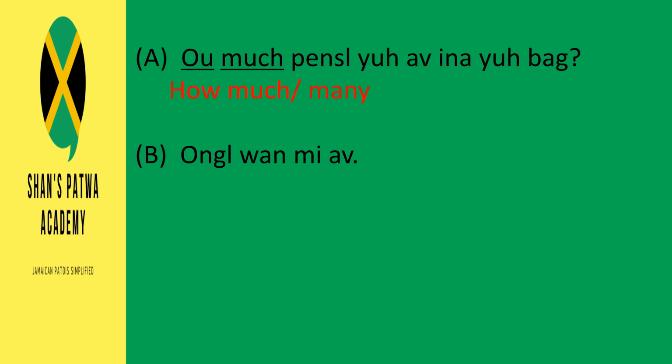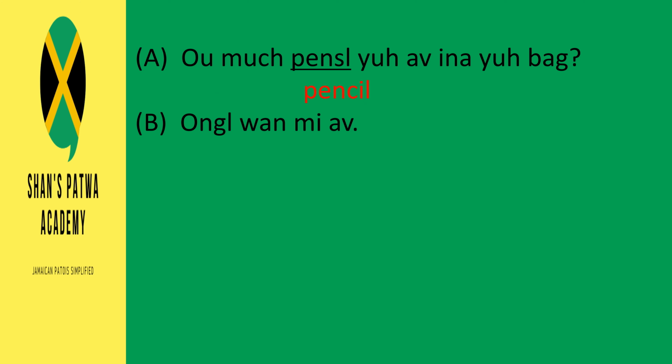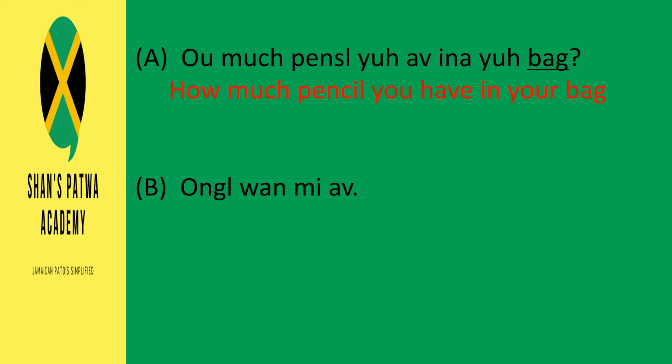Now in this sentence, how much in Jamaican Patois means how much or how many in English. Pencil means pencil. Yo means you. Have means have or has. Now in Jamaican Patois, the verbs don't change. So in English, you have many ways of changing the verbs. In Patois, the verbs don't change. Ina means in or into. Yo means you or your. And bag means bag. So the literal translation would be how much pencil you have in your bag.